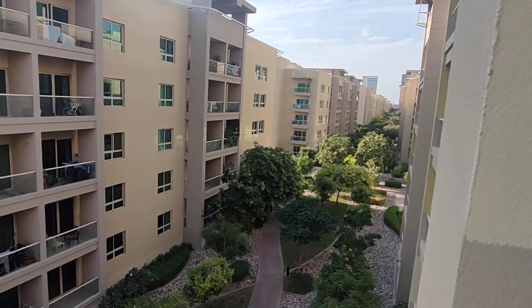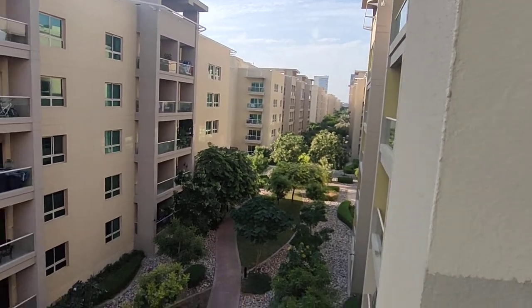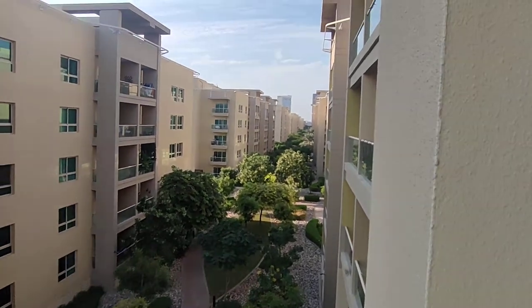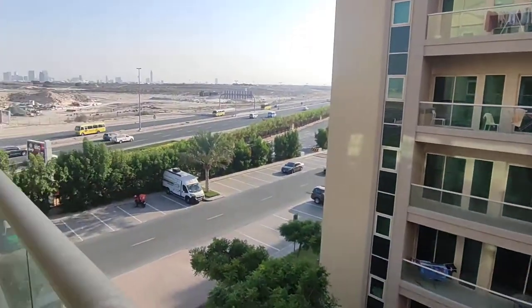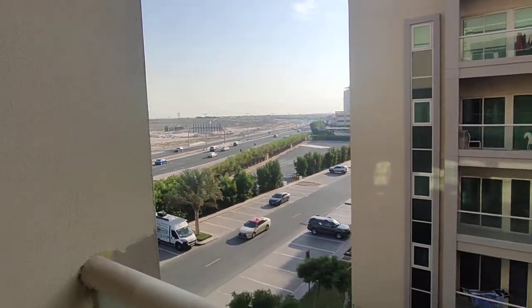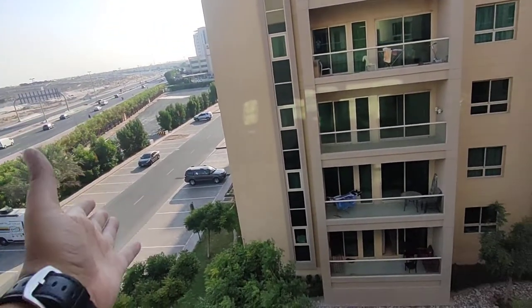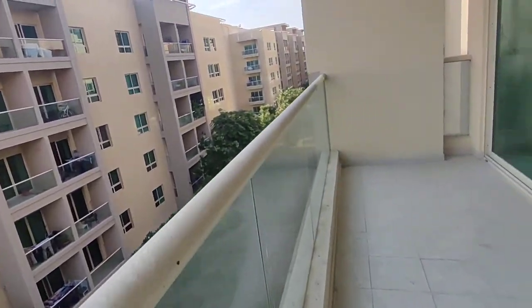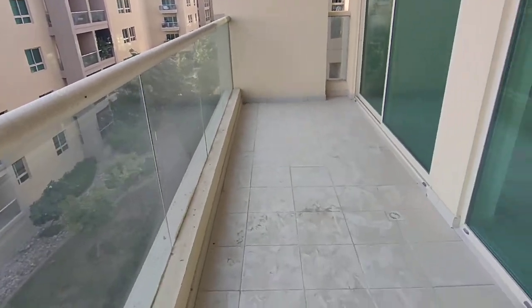Hello guys, this is a two bedroom apartment. You can see this is a garden view. It's a street between both buildings, and here you have a road, the main road side, and this is the school parking, and this is all the road view with the balcony of this apartment.